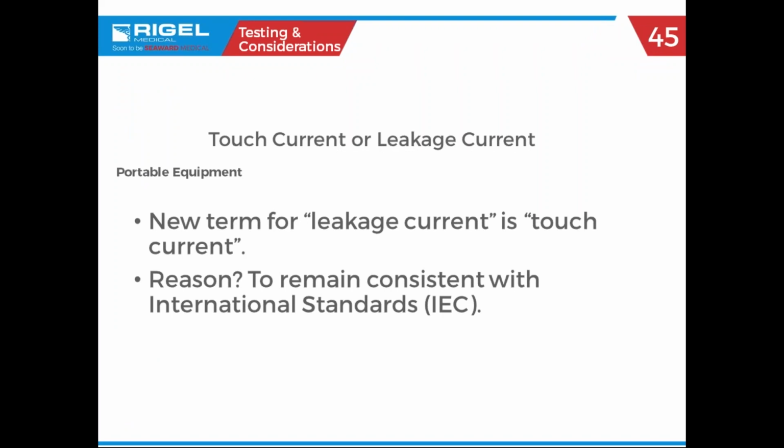So what we always used to call chassis leakage is now commonly referred to as touch leakage current. The reason for that change was to try to remain consistent with the international standards, and certainly what has happened over the course of time is the standards have been trying to merge a little more closely together, so there's not large defining differences between one standard to another.